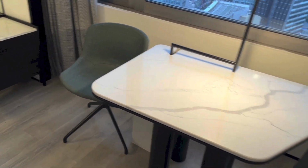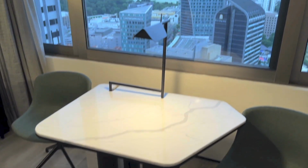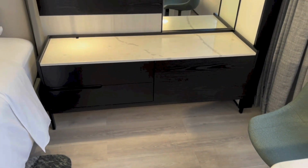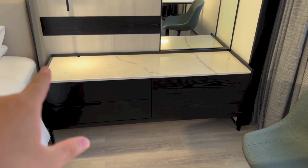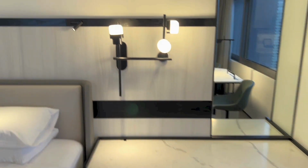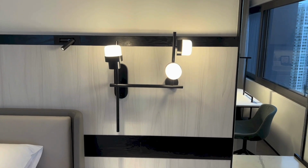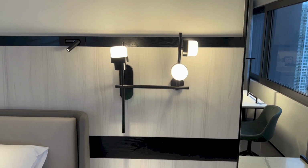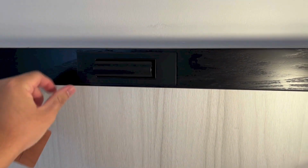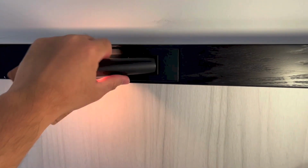Okay, here we have a chair, another chair on that side, and there's a table in the middle with a light. Here we have place to put items on with drawers below, a set of lights right there, and the same reading light setup right here. To turn it off, just push the light in, and to turn it on, just pull the light out.